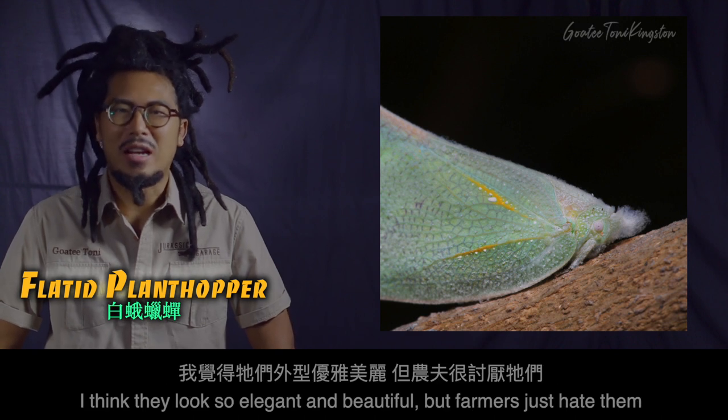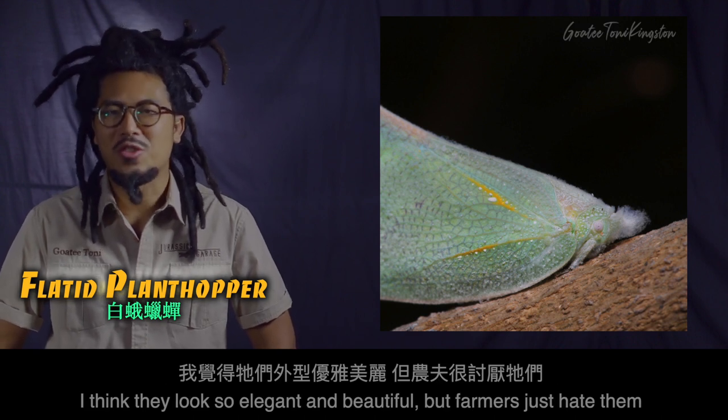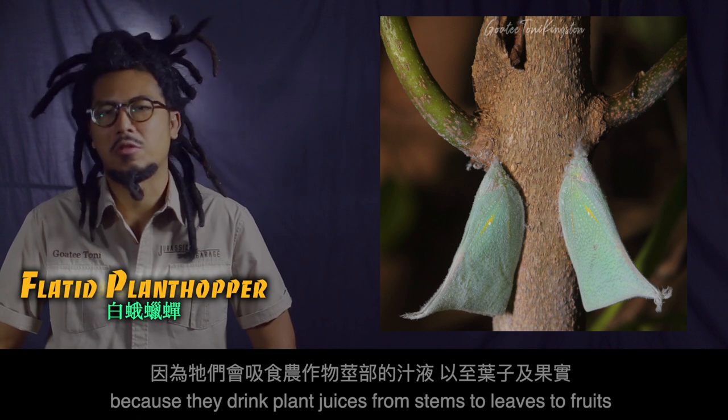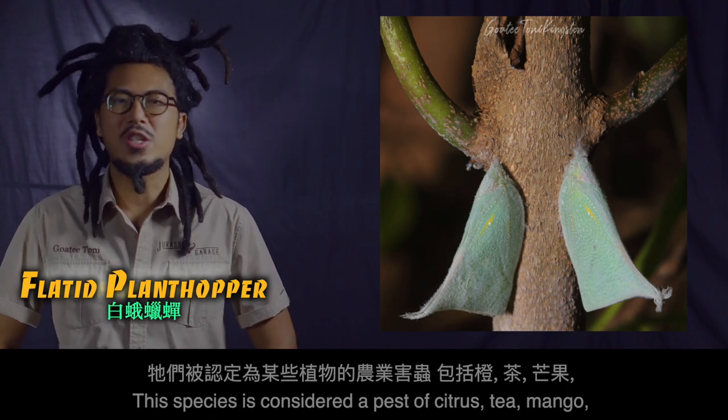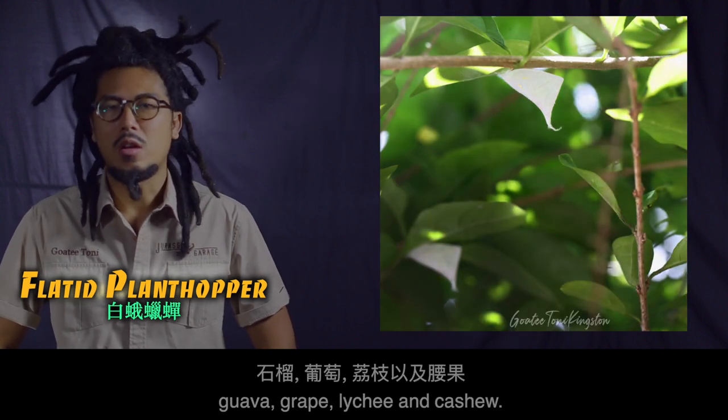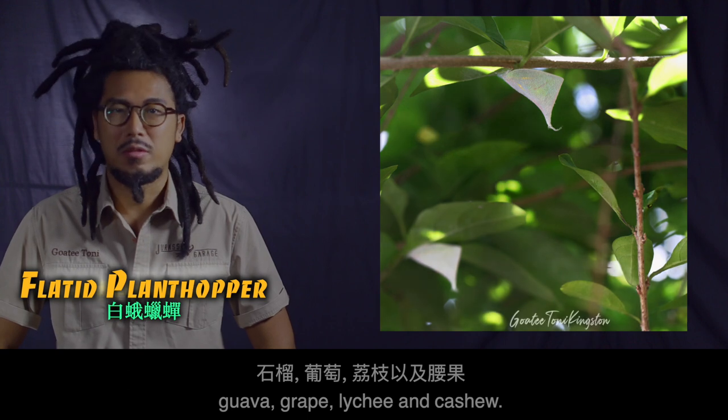I think they look so elegant and beautiful, but farmers just hate them because they drink plant juices from stems to leaves to fruits. This species is considered a pest of citrus, tea, mango, guava, grape, lychee, and cashew.